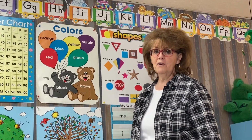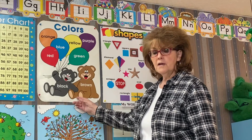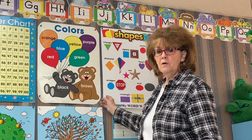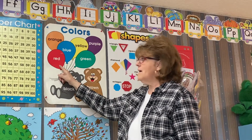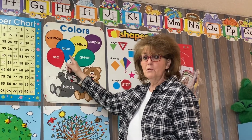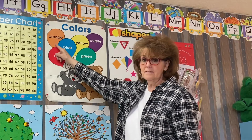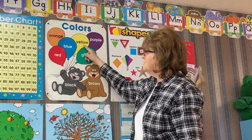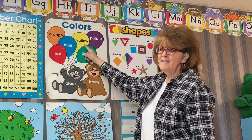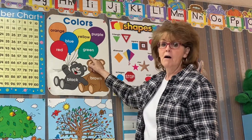We sure miss you. We thought we'd do our colors and our shapes today. So will you help me? What's this color? You're right, it's red. What's this one? Blue, good job. How about this? Yep, orange. This is orange. You know what this is? Yellow. We like yellow, huh?